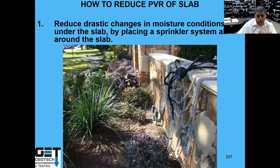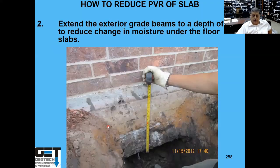Some of the things you can do to reduce the PVR, the heave, is to reduce the drastic changes in moisture by placing a sprinkler system around the whole slab. If you have a sprinkler system everywhere and keep the moisture uniform, you don't go from total dry to total wet or from total wet to total dry. You make your beams deeper. The deeper your beam is, the less moisture going underneath your slab, and the less movement.